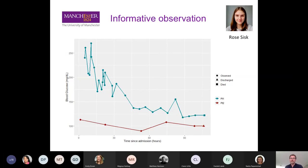And the two things are actually related, because the blood glucose was too high for patient one, it was decided each time to measure it very quickly again, as they were trying to get it under control. Whereas in patient two, it was fine, so there was no need to assess it so often. They were not trying to get it under control, so the number of measurements is much lower.